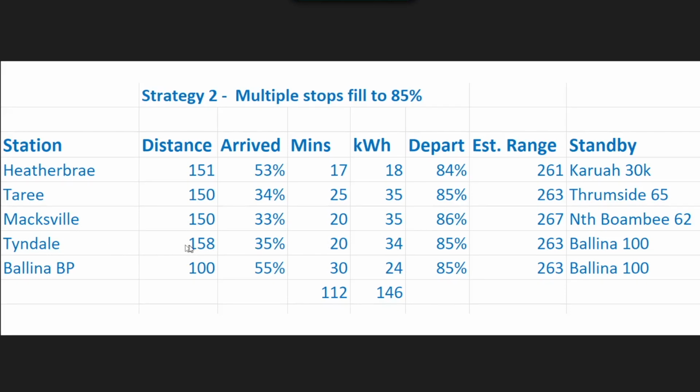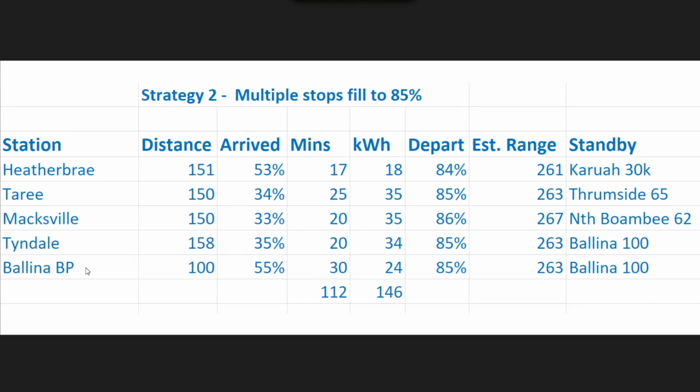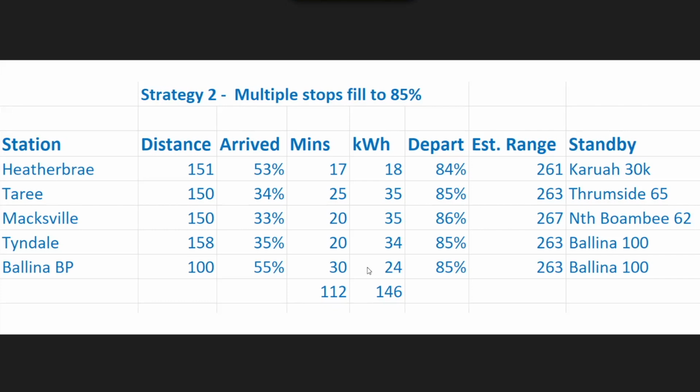Then we arrived at Tyndale after 158 kilometres. Arrived with 35%, and took 20 minutes and 34, and departed with 85. Ballina was another 100 kilometres, so arrived there with 55. I spent 30 minutes there and only got 24. The problem I had was that there was another car there and had some sort of sharing thing, so I really didn't get much speed or whatever you want to call it.